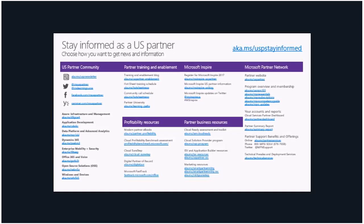And I just wanted to leave you with one slide, which is the Stay Informed slide for a U.S. partner. We try to bring together as many links as we possibly can in one place. So throughout your partner journey, you have all the links for how to stay engaged with the community, what training and enablement resources you have available to you, what are the profitability resources that you should be using to build your business on, and how to stay engaged within the Microsoft Partner Network.